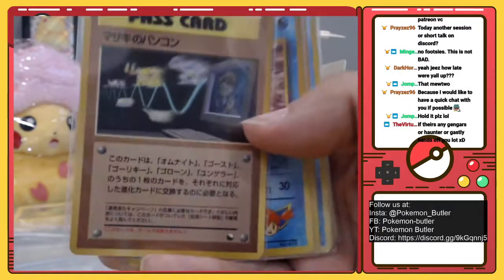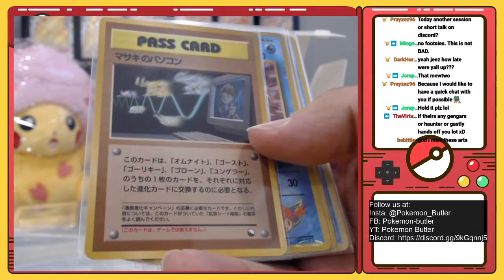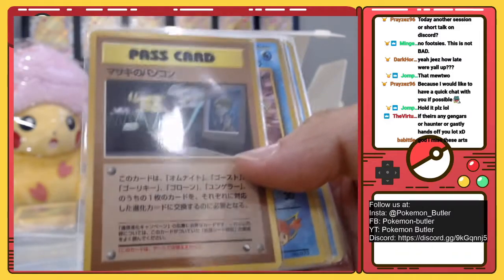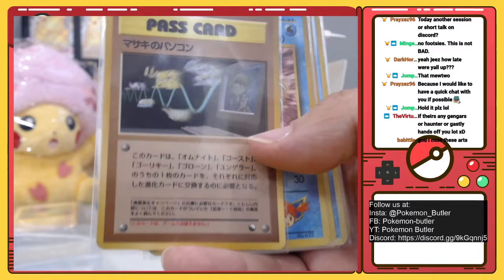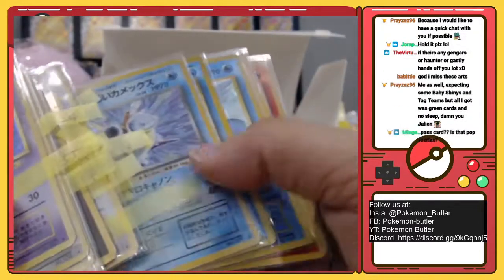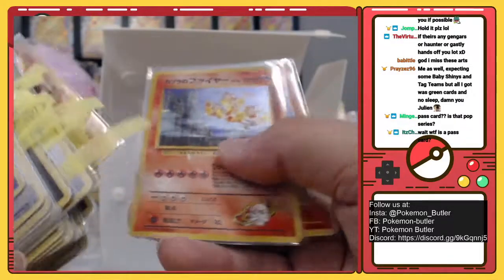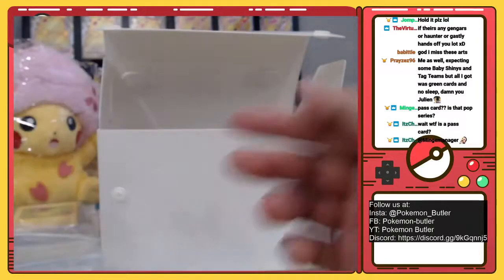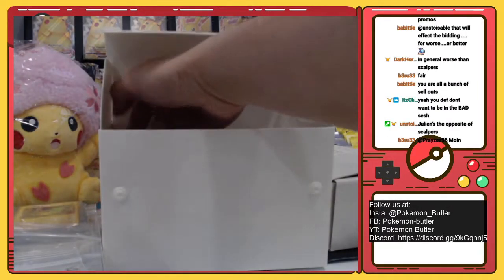This card is actually really cool. It's Misaki, which is one of the artists. And then it says his PC. Misaki's PC. Dark Blastoise, another one. Yeah, Moltres. The Entei is just majestic. Okay, what do we have next?